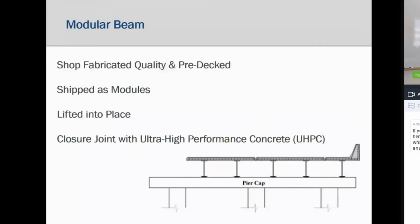Staying with the idea of rolled beam bridges, modular rolled beam structures are a common technique used for accelerated bridge construction. Two beam elements are fabricated in the controlled conditions of a shop, shipped to the site, and placed on the abutments. One option is to precast a deck to the modules, ship the units and place the abutments, and use an ultra-high performance concrete for a closure pour between the modules.